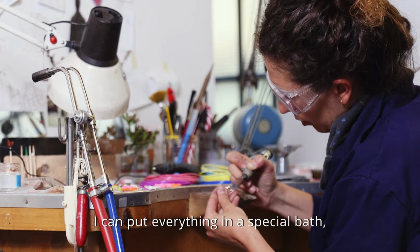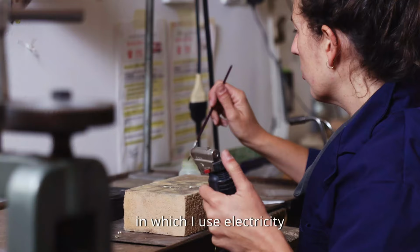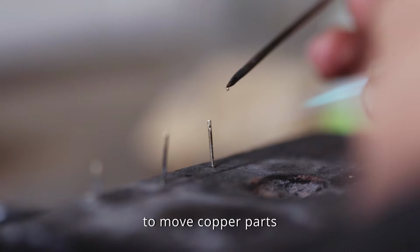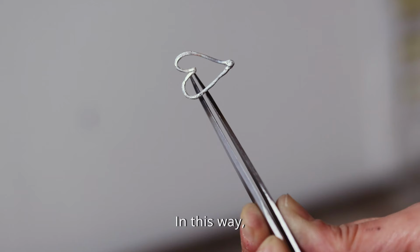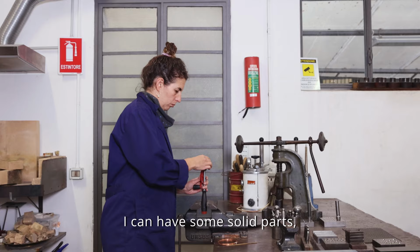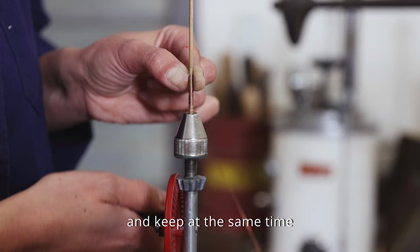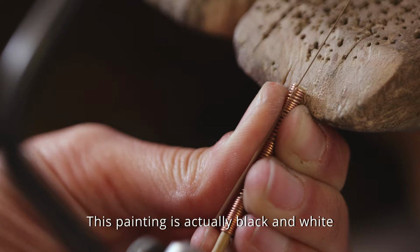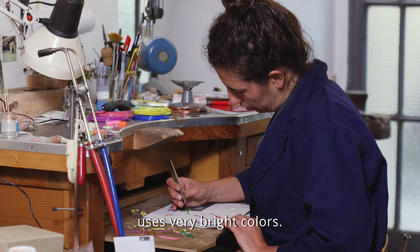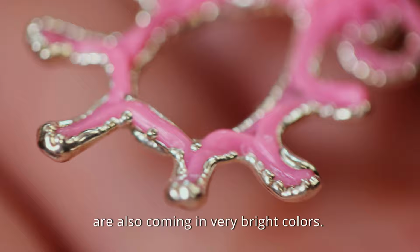And when the paint is dry, I can put everything in a special bath. It's a copper-based bath in which I use electricity to move copper parts from a sheet of pure copper to my plastic painted shape. And in this way, I can have some solid parts, some metal parts, rigid and durable, and keep at the same time the color from the plastic filament. This painting is actually black and white, but mostly her production uses very bright colors, and the filaments of plastic that I'm using are also coming in very bright colors.